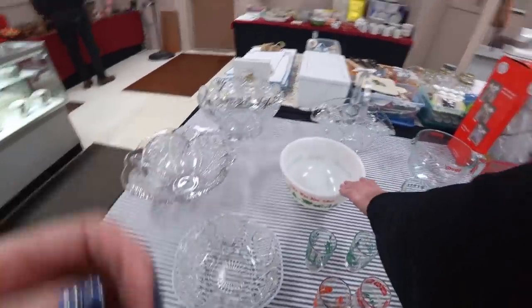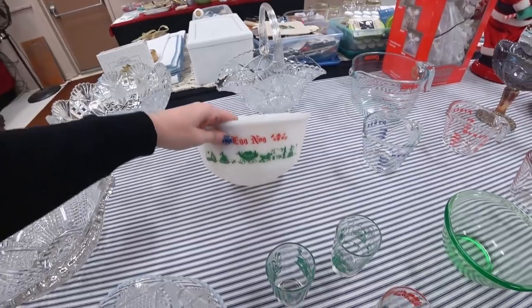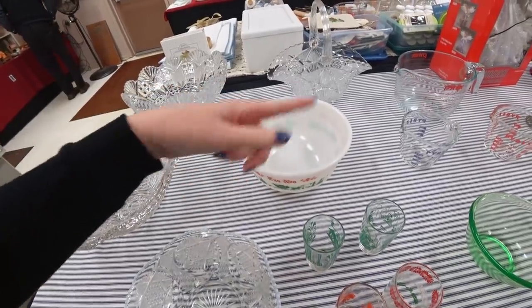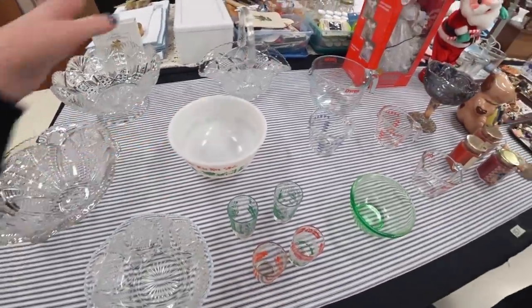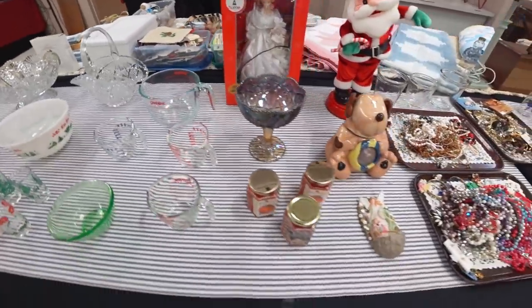Is this the one? I wish we had the glasses for this. This is by Hazel Atlas. And it's kind of like a punch bowl, or essentially for eggnog. And it would have originally come with little matching eggnog cups, which they don't have. I wish they did, because then it would be like a whole little set, but they are not here.